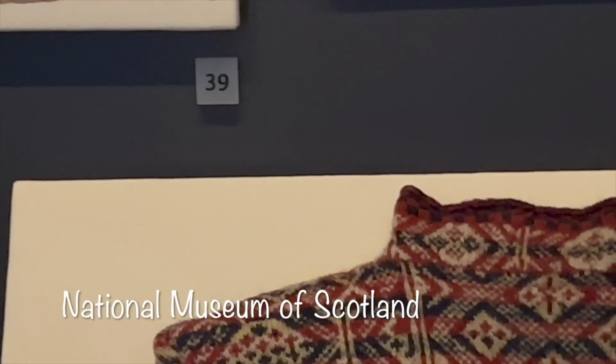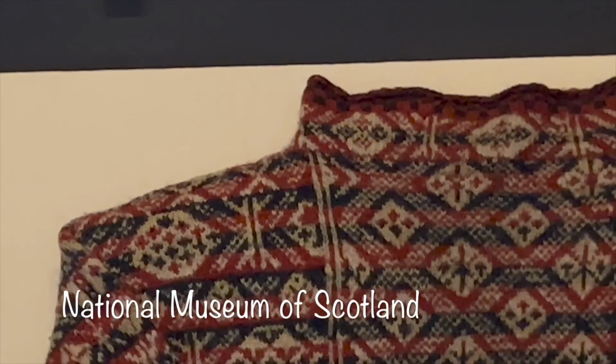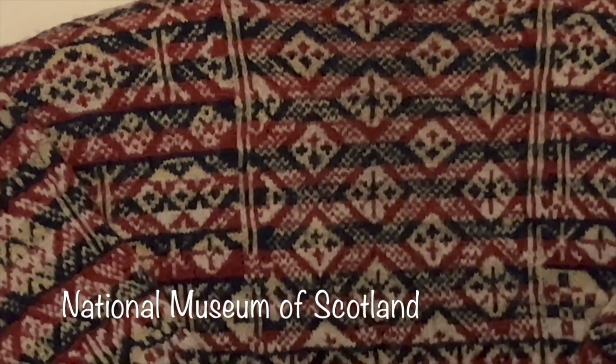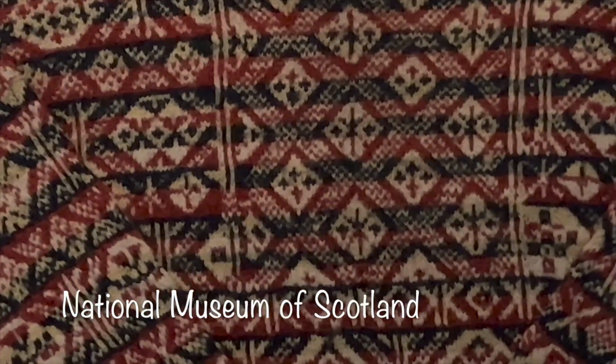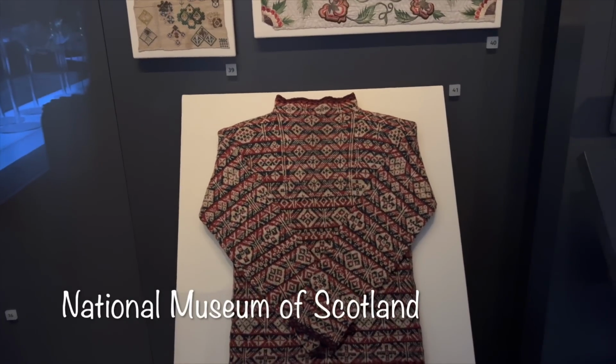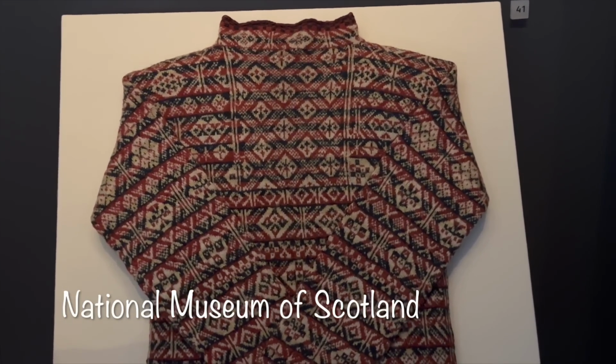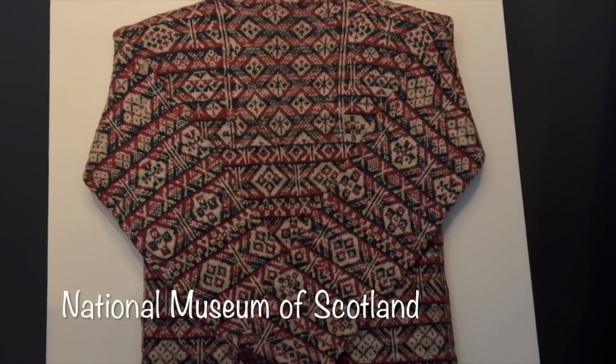And look at the detail on that sweater. I spent a good bit of time standing next to this, having a good dissect of what was going on and how all those patterns came together. The little front panel under the neck looks quite Sitter style, if you've ever seen Arlene Calis's videos.